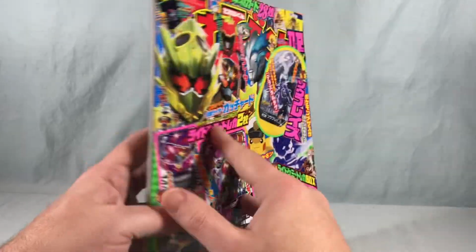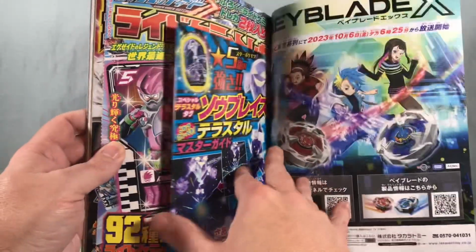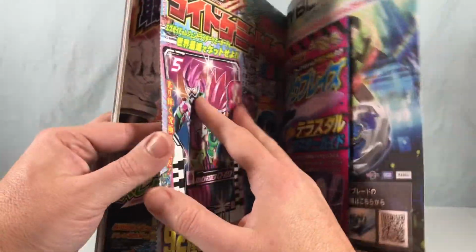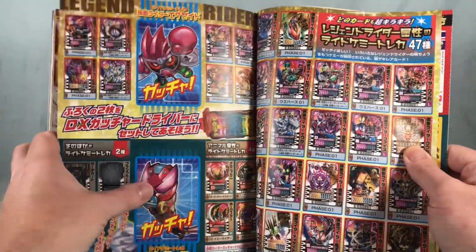Alright, so I'll try to go through this pretty quick. It is a huge issue here. Got some Beyblades here on the inside cover. Got a little pamphlet here about whatever this Pokemon thing is. You have this kind of sealed section that was perforated, so you rip that open, and that is where the cards are attached, right here and here.